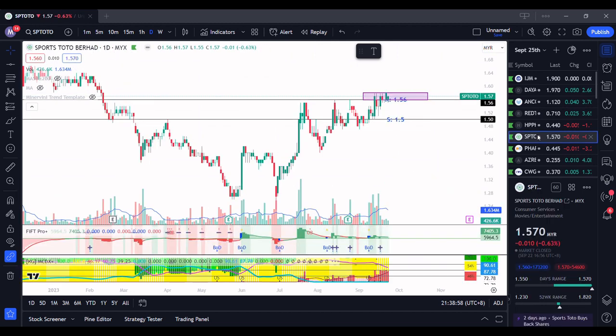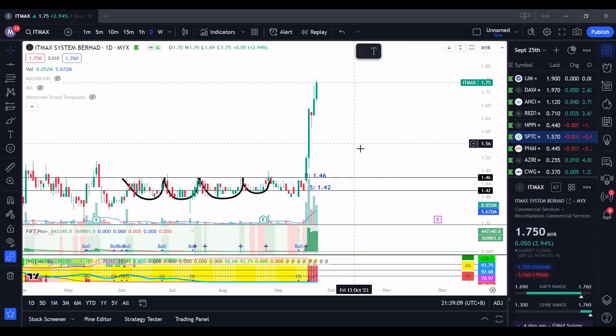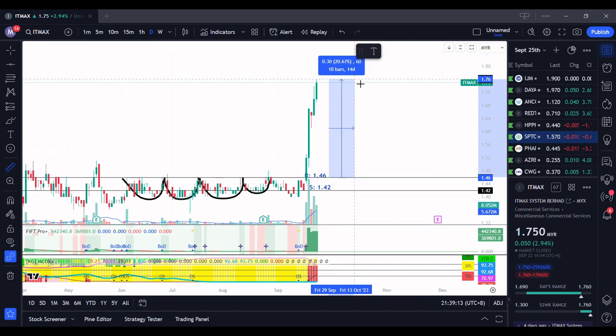Next, Sptoto. I think this one has been in my watch list quite long. I think it came in at the same time as IT Max, and if you realize, IT Max has broken out quite fiercely. From the resistance of 1.46, it actually jumped to about 1.76, which is about 20% in 1 week, in 5 days. Too fierce, I don't think is very good for a stock. I think they have to have some pullbacks, which we have to wait and see, whether it pulls back or not.